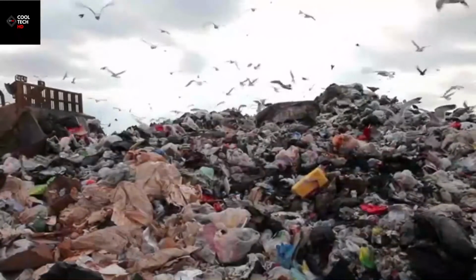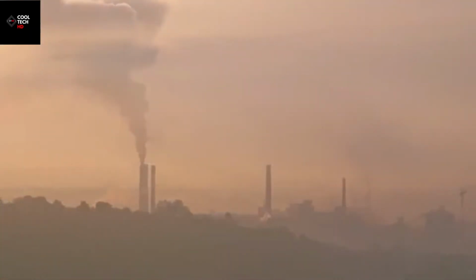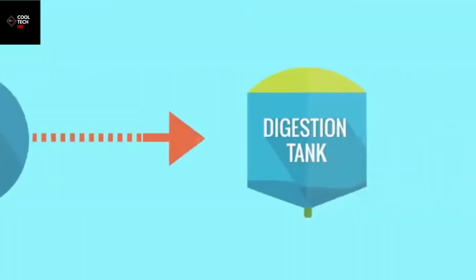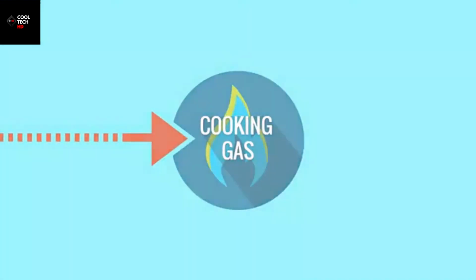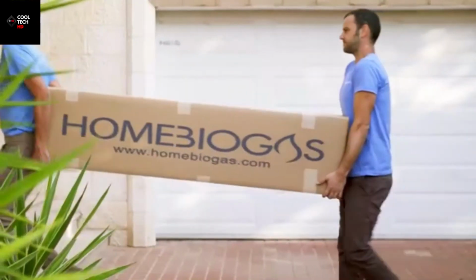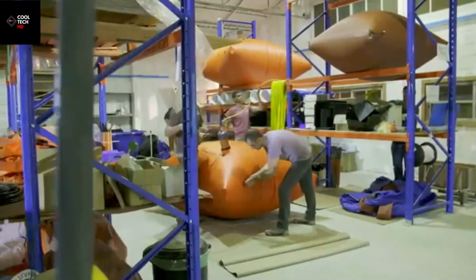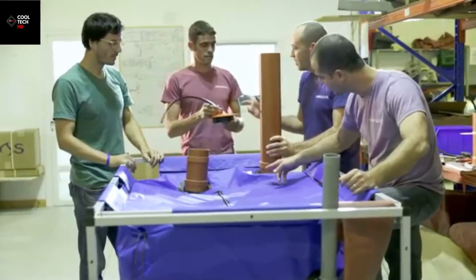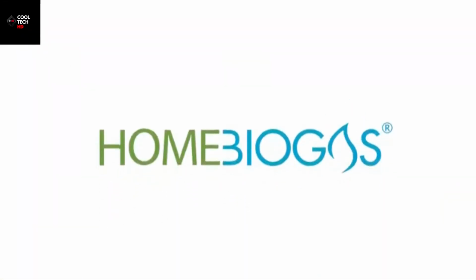Food waste and declining energy sources are major environmental hazards. Biogas is the solution. It's a natural process in which organic waste is converted into cooking gas. So 5 years ago, we went on a mission to bring biogas to every home. We grouped the best engineers, scientists, designers, and product people together. And now it's here. Home biogas.